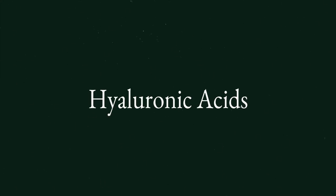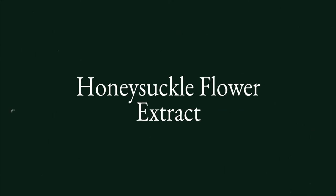There's also hyaluronic acid, and I feel like we haven't talked about this mega ingredient in a long time. It's so common nowadays that I'm sure everyone's tired of talking about it. But it is still a very key and crucial ingredient nonetheless. Last but not least, we have honeysuckle flower extract, which is great for calming the skin. It's been known to help people who have rosacea or eczema. Alright, now that we got that out of the way, let's move on to the products.